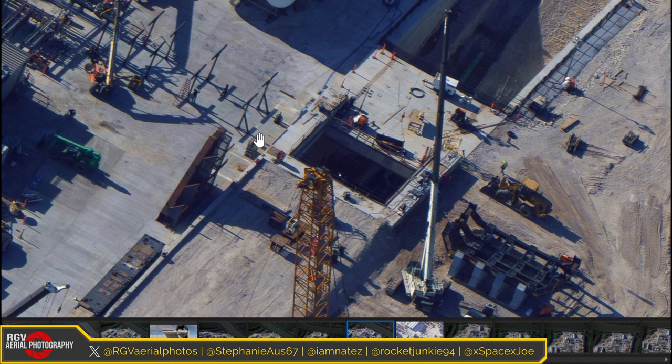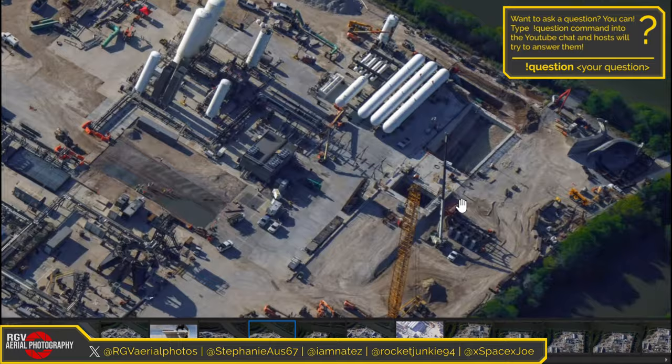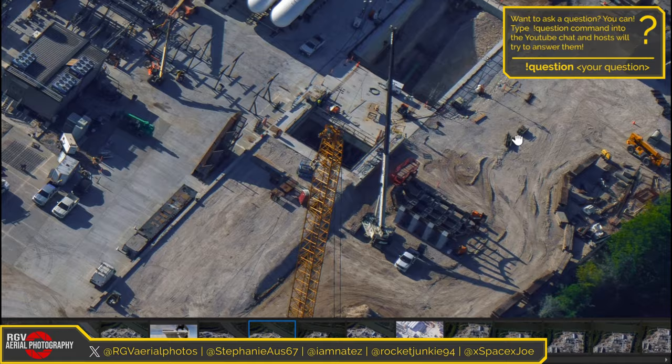That'd be kind of tricky getting in underneath there. And we've got some more pieces staged here, these pieces down here. Definitely a lot of pieces to shuffle into that area. It would be really cool if we had cameras that could see that process taking place.